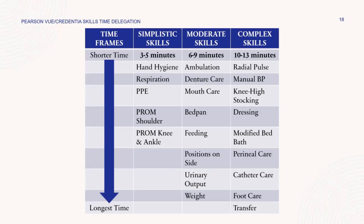Now I tell my students, this is not written in stone, okay? This does not mean that you have to perform hand hygiene in less than 5 minutes, or you have to perform dressing in less than 13 minutes. This is just a time guideline that can help you so you can see where you need to try to shave time off from, right? If you're not able to perform radial pulse within 13 minutes, if you have any of these other skills, where can you shave off time, right? You can shave off time when you're collecting your supplies. You can shave off time when you're navigating from the bedside to the sink, back to the bedside, okay?